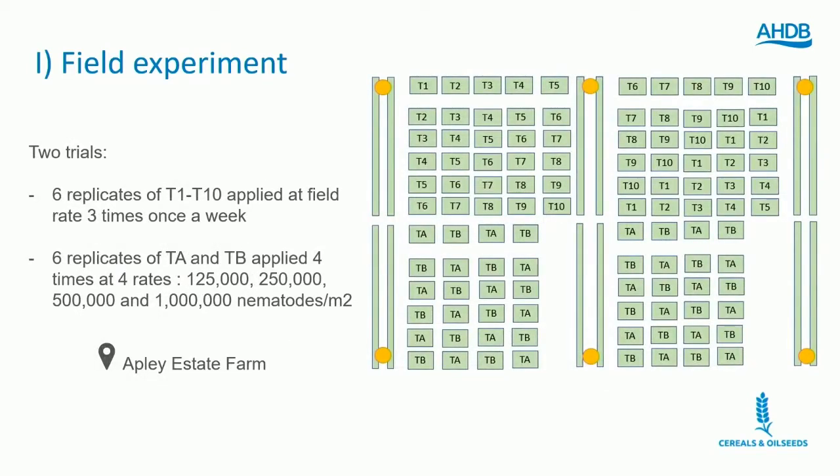The entomopathogens and physically acting products were applied 3 times, once a week, and the nematodes were applied 4 times at 4 different rates. And this trial was done at Apley Eastad Farm in Shropshire.